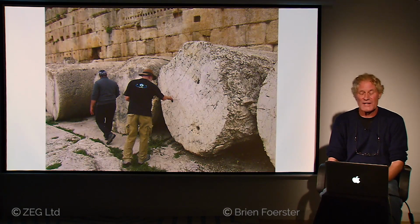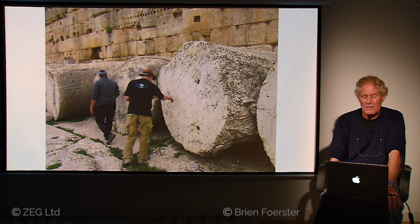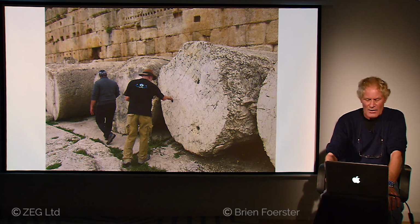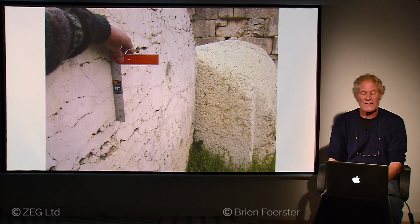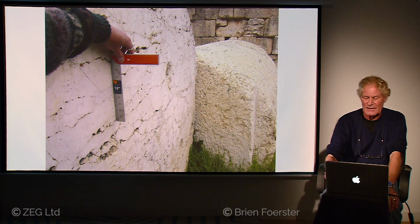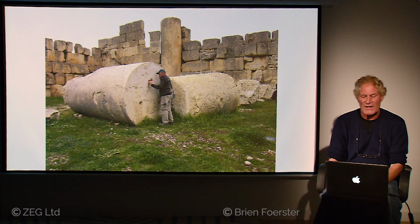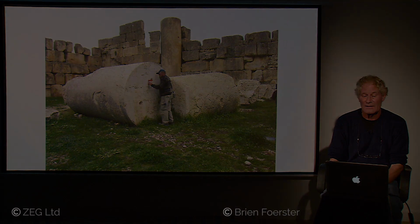And here we have column sections weighing in at least 50 tons apiece, and there Stephen Mailer is pointing to a drill hole. That's a perfectly round drill hole. Could that have been done by the Romans in order to connect the different sections of the columns together? Possibly. But what we see are the surfaces are completely and perfectly flat, almost laser flat. And this just once again re-emphasizes the sense of scale.